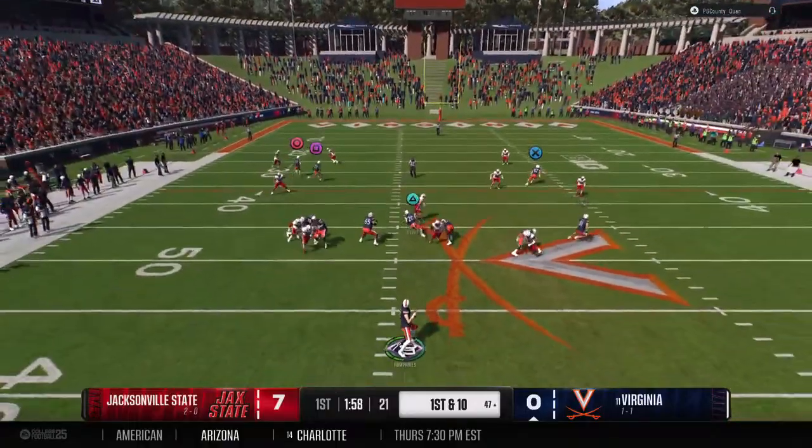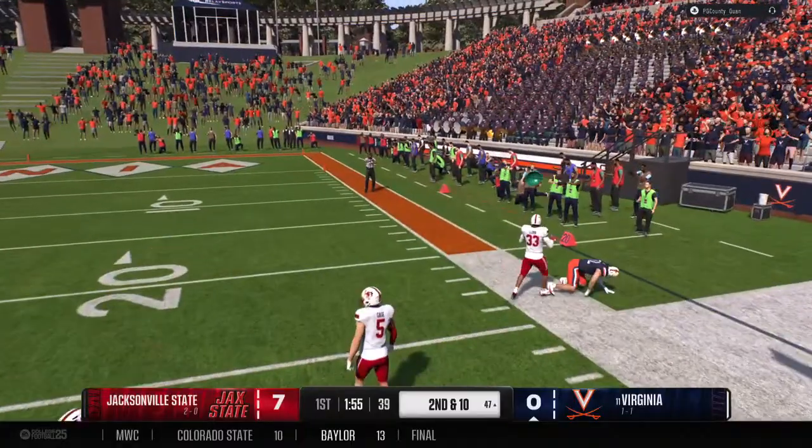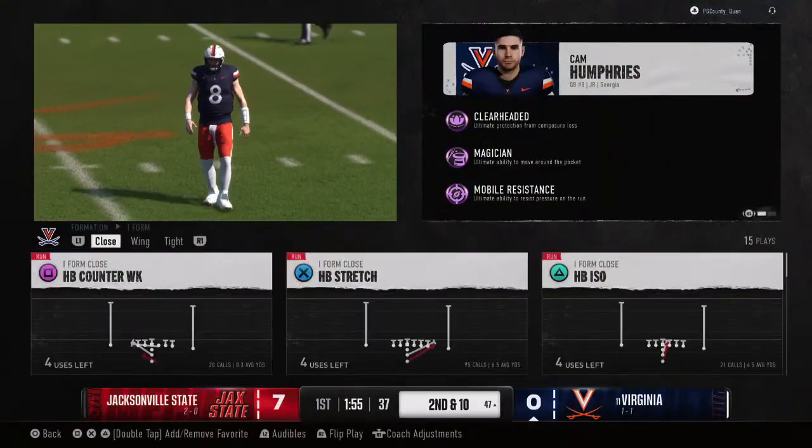Use the play fake, now to throw, looking to the big tight end. Can't quite make the connection there. Might have led him a little too much.